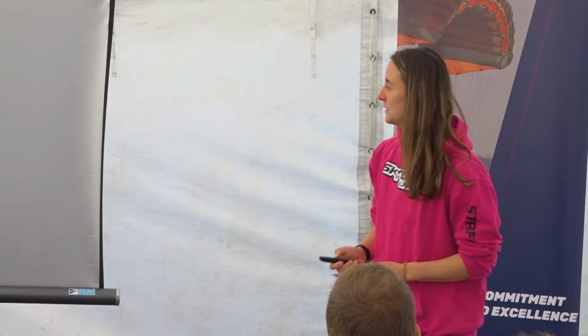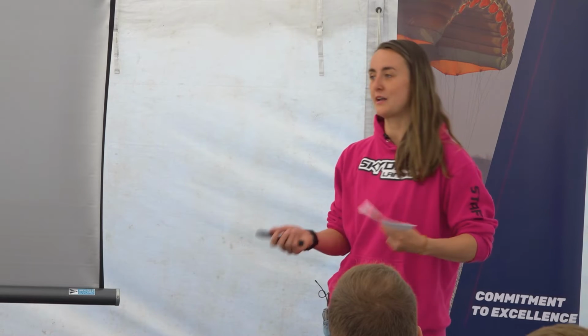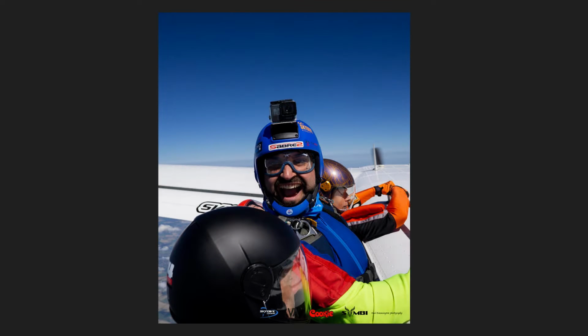So first of all, what is camera flying? To put it really simply, it's filming skydives. But if you think of the term skydive, that can mean a bazillion different things. So camera flying is just as broad as skydiving itself. It could be that you've just got a GoPro on your head and you're filming your own jumps, so you're inside that skydive, part of that plan, and you're just filming what's happening.